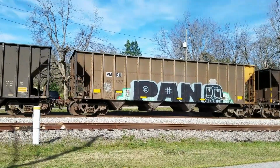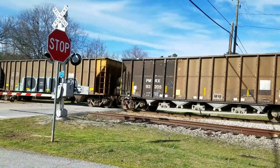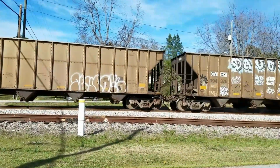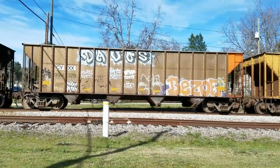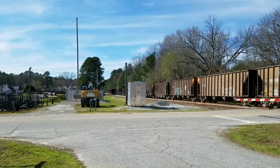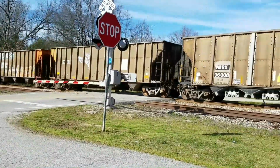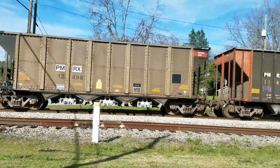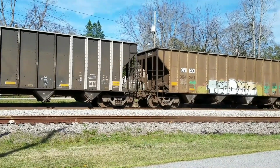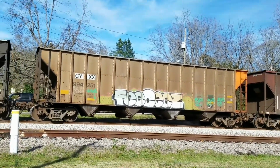And this guy here, I don't know if that's Pano or what that is, but you see him all over the place. I think he's all over the country, the Pano. Or if I'm pronouncing that right, sorry if I'm not. But we're almost coming to a stop right here. So there must be another train coming. Sometimes they have to wait, or they'll allow another train to go through. He's gonna come to a stop.